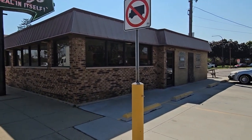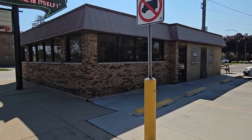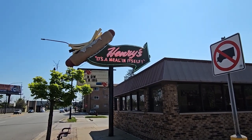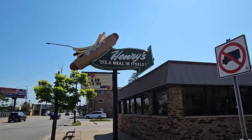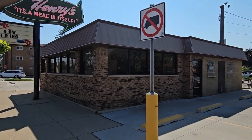It doesn't open until 10:30, and it's only 9:30 right now, so we're not going to be sticking around to eat here, unfortunately. Many other stops to go to, but wanted to make sure we checked it out. So this is Henry's. Awesome little place, very cool sign, right off Route 66. So off to our next stop.